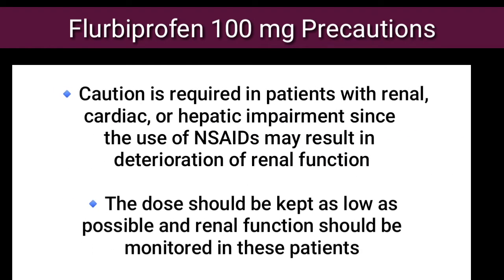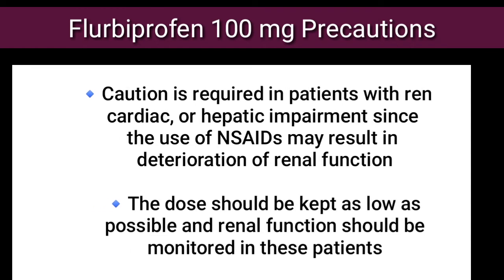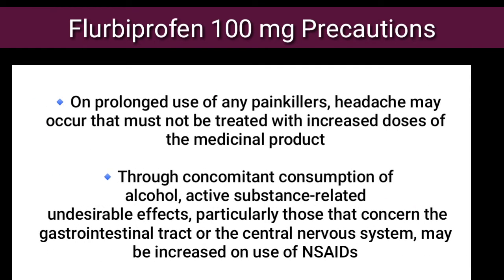Caution is required in patients with renal, cardiac, or hepatic impairment, since the use of NSAIDs or non-steroidal anti-inflammatory drugs may result in the deterioration of renal function. The dose should be kept as low as possible, and renal function should be monitored in these patients. On prolonged use of any painkillers, headache may occur that must not be treated with increased doses of the medicinal product.